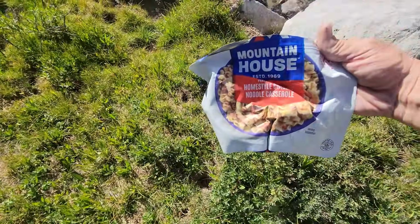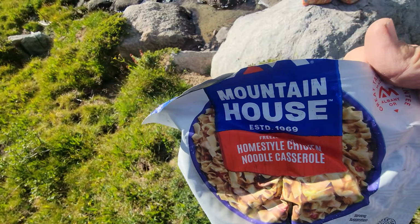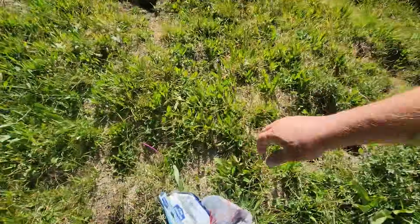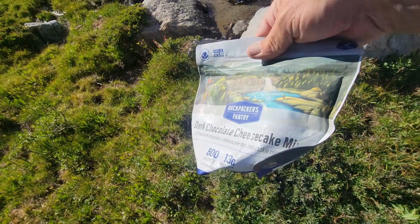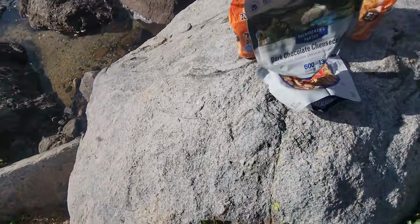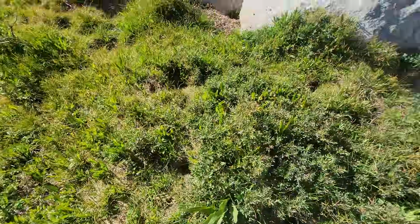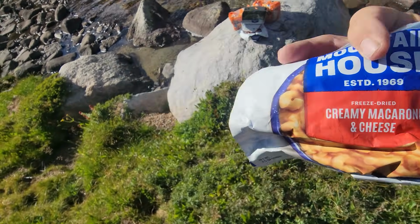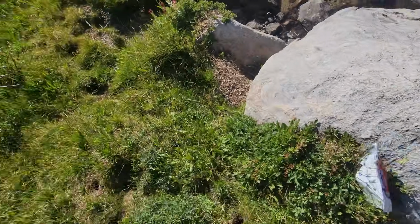Got a Mountain House home-style chicken noodle casserole. Word up, we love those. Oh, what's this one? Dark chocolate cheesecake mix. That sounds interesting. Mountain House creamy macaroni and cheese. About a half a portion, I believe.